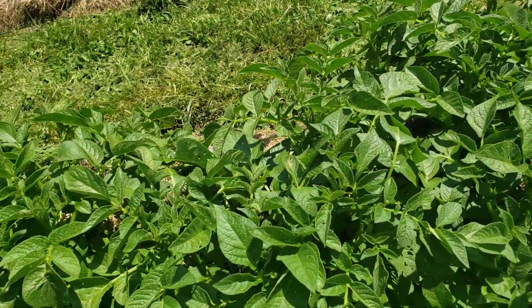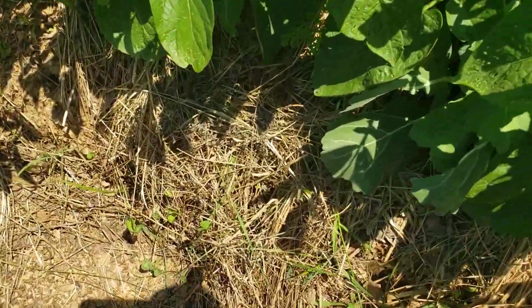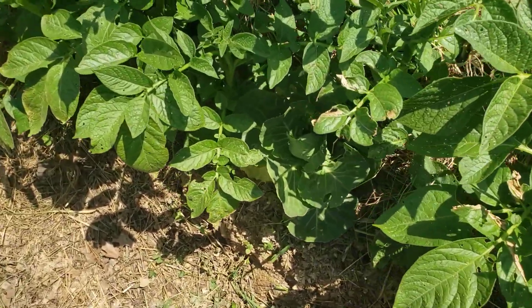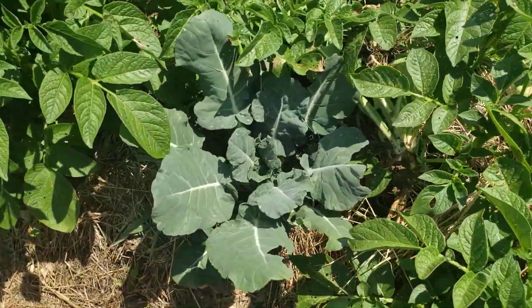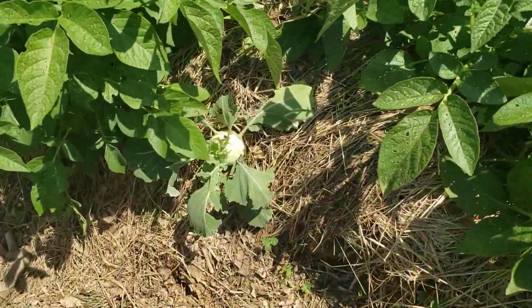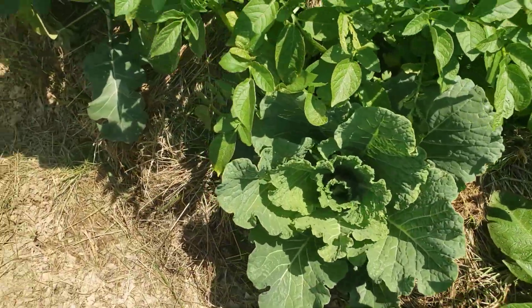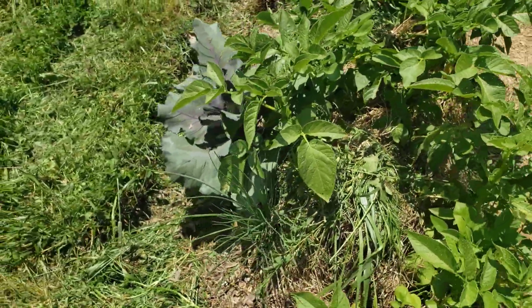Yep. And then on this side, these ones are not growing quite as fast, but we have some plants that are tucked under here, like kohlrabi. We got some more cauliflower, cabbages, but they were smaller when we originally planted these ones. So they're coming a little bit behind the other ones. Some more kohlrabi. I did like that we were able to get other crops planted with our potatoes.